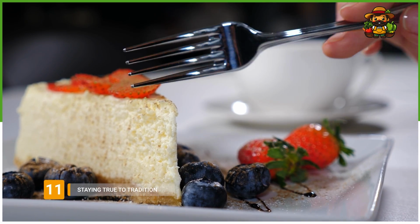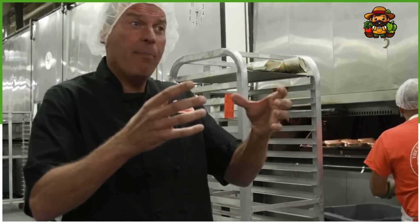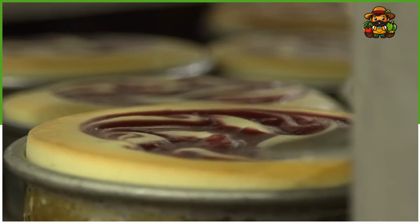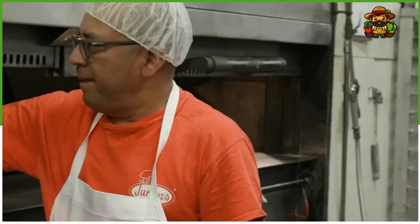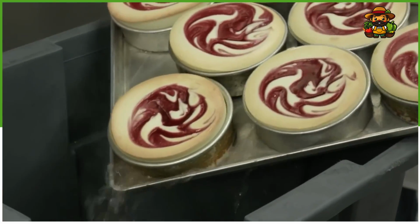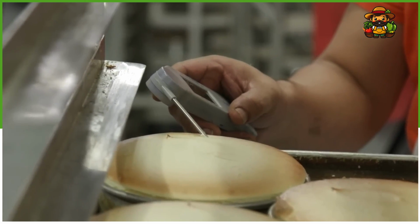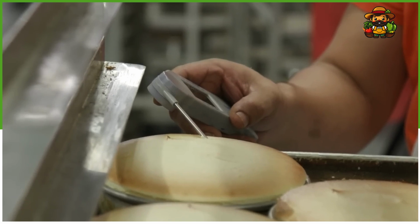One of the reasons cheesecakes remain so popular is their timeless appeal. Factories like Junior's refuse to compromise on their decades-old recipes, even when faced with rising costs. This dedication to tradition ensures that every bite of cheesecake tastes just as good as it did when the recipe was first created. It's a delicate balance, embracing modern technology while preserving the heart and soul of the dessert.